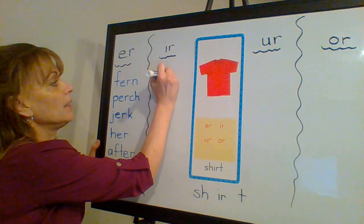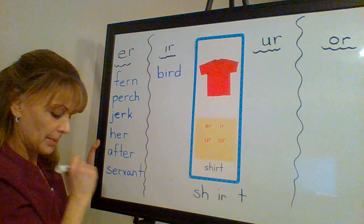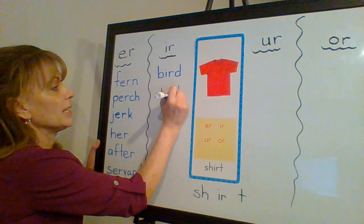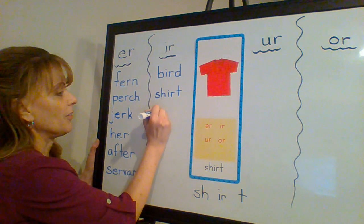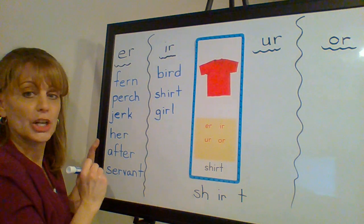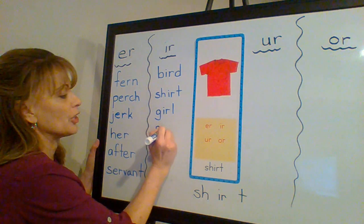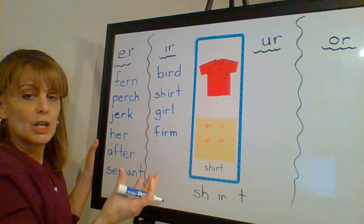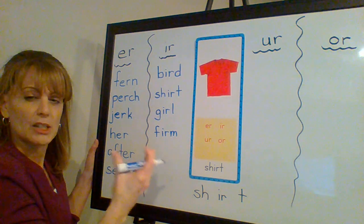We have b, er, d, bird. We have sh, er, t, shirt. We have g, er, l, girl. We have firm, something. So a piece of fruit, if it's hard, we say it is firm.